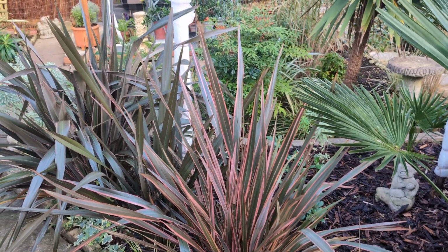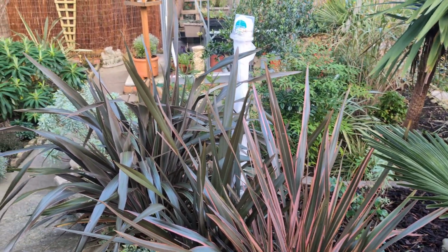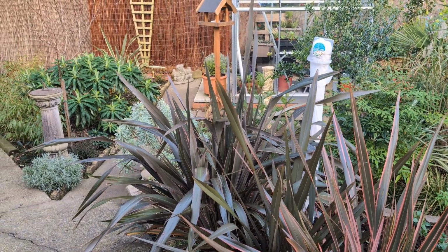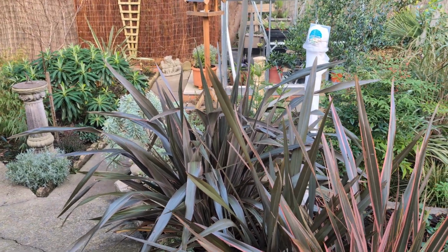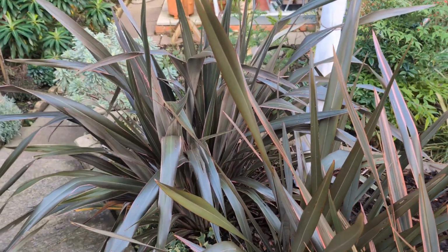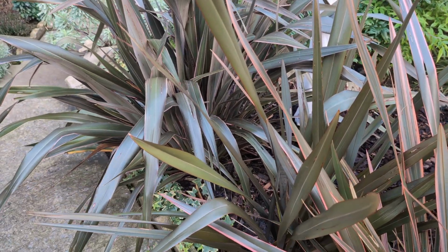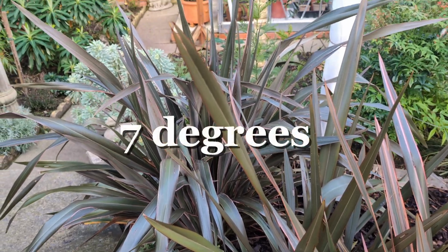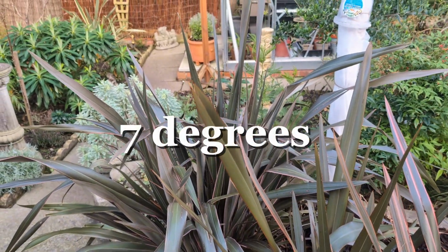It's a few days later now, and as you can see, the plants have sprung back to life. The phormium has opened up beautifully, just like it's supposed to be. It's 7 degrees at the moment.